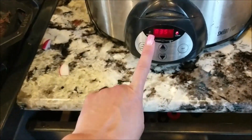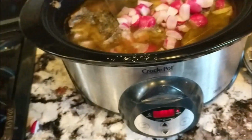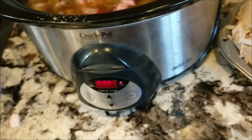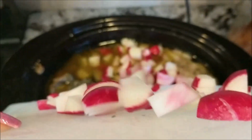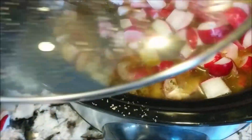You can see the time. I have basically 4 hours left. It's been halfway through the crock pot cooking. And I'm gonna go ahead 4 hours into it and dump my radishes in there. Whoops, this is really hard filming and doing it at the same time. There is my delicious radishes in there, and they're gonna cook for another 4 hours.